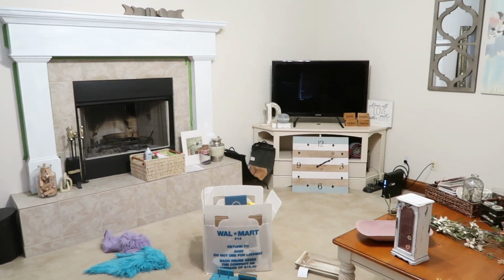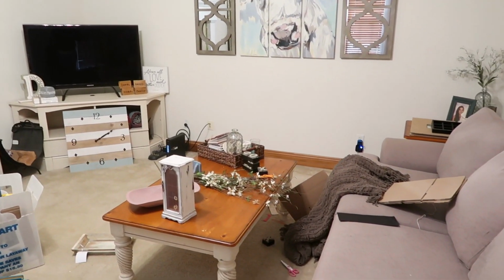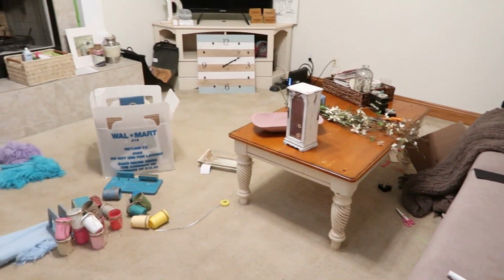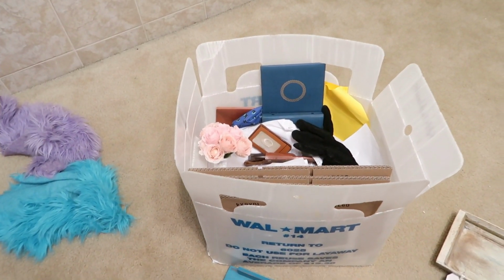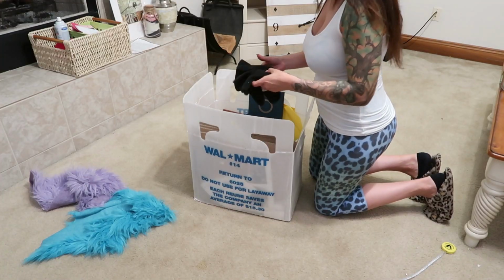Today I am going to be decluttering and cleaning my living room. As you can see, this room is just a dumping ground. I literally will put anything in this room because we spend the least amount of time in here. It is the first room when you go upstairs, so a lot of times we just set stuff down in here and forget about it.